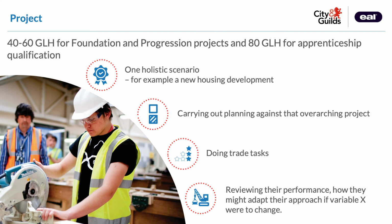Here we will go into more detail about the project. For foundation and progression, it's between 40 and 60 guided learning hours. Then for the level 3 qualification, it goes up to 80 guided learning hours. We'll be using one holistic scenario for the project, which could be, for example, a new housing development.